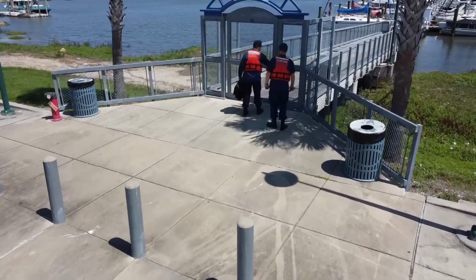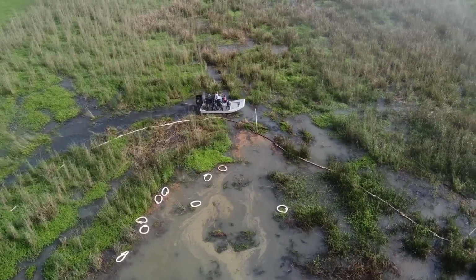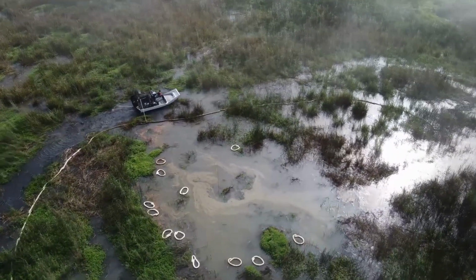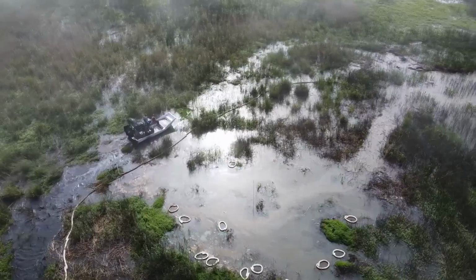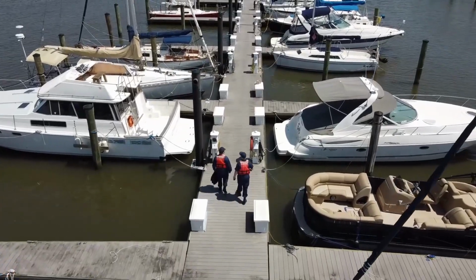Louisiana is home to so much wildlife, like pelicans, alligators, shrimp, and lots of different types of fish. We work to keep our people and animals safe from harm. The Sector New Orleans Incident Management Division investigates and responds to an average of 800 oil spills and chemical releases each year. We send our teams all over Southeast Louisiana to oversee oil and chemical cleanups.